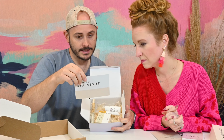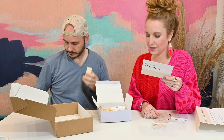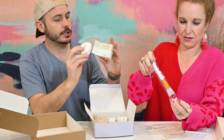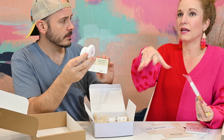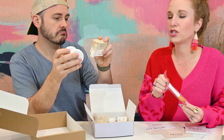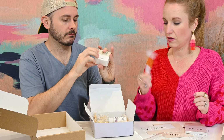Couples spa night. Aromatherapy. So first we've got clay mask and massage. Oh, dang. Look at this. Got aromatherapy shower melts. You can just set them in the shower and they steam up with eucalyptus. Eucalyptus and citrus. Do you do them both at the same time? Shower steamers. Love them. So it's like a bath bomb for the shower. Yeah, they're wonderful. Sounds good.